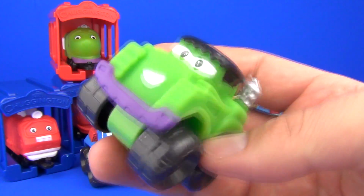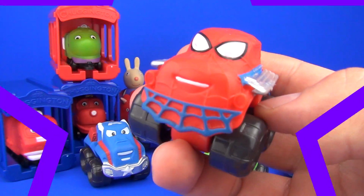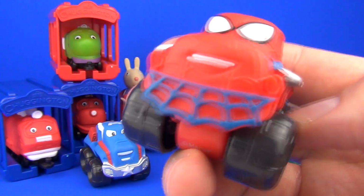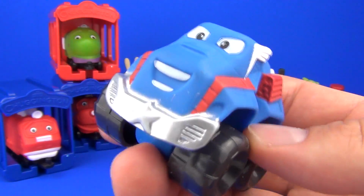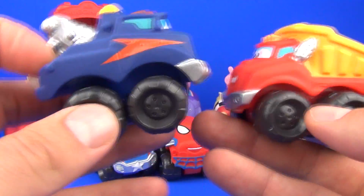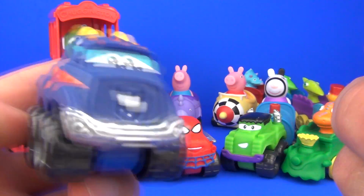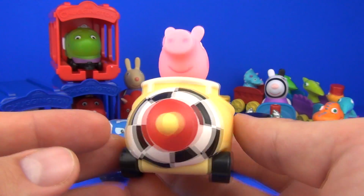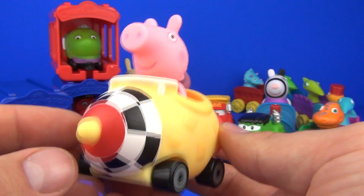We have Marvel, Chuck and Friends, Hulk, Spider-Man, Captain America, and the normal Chuck and Friends characters. There are lots of Peppa Pig character toys in vehicles to collect.